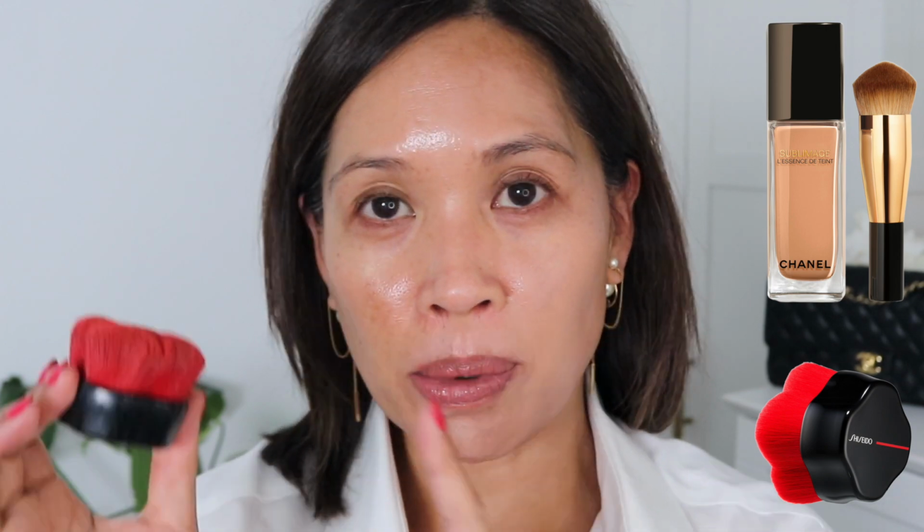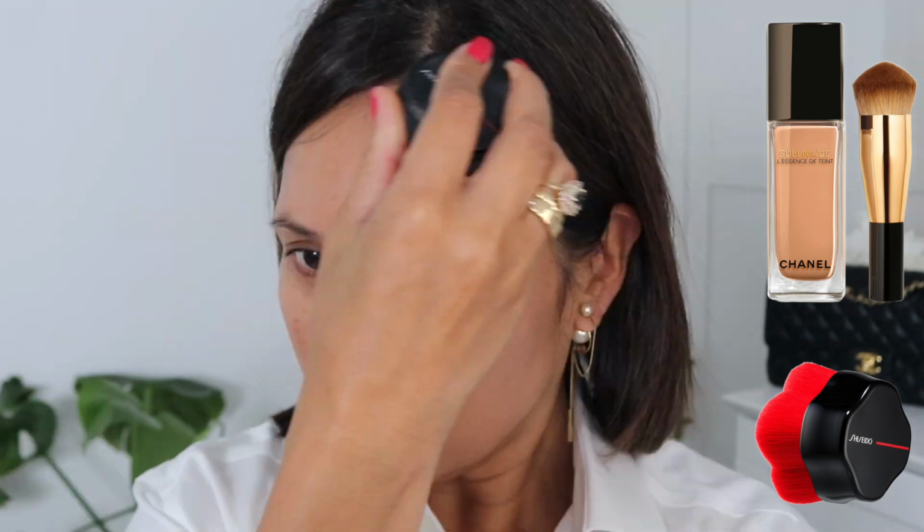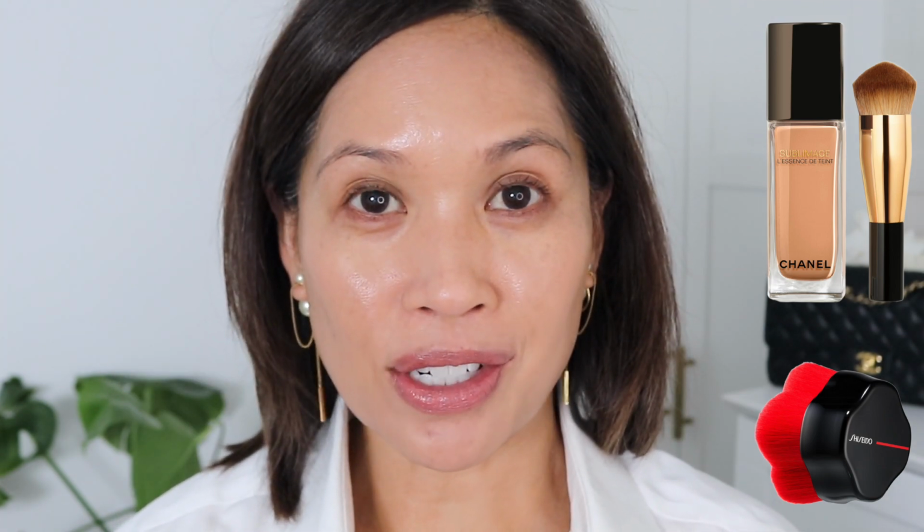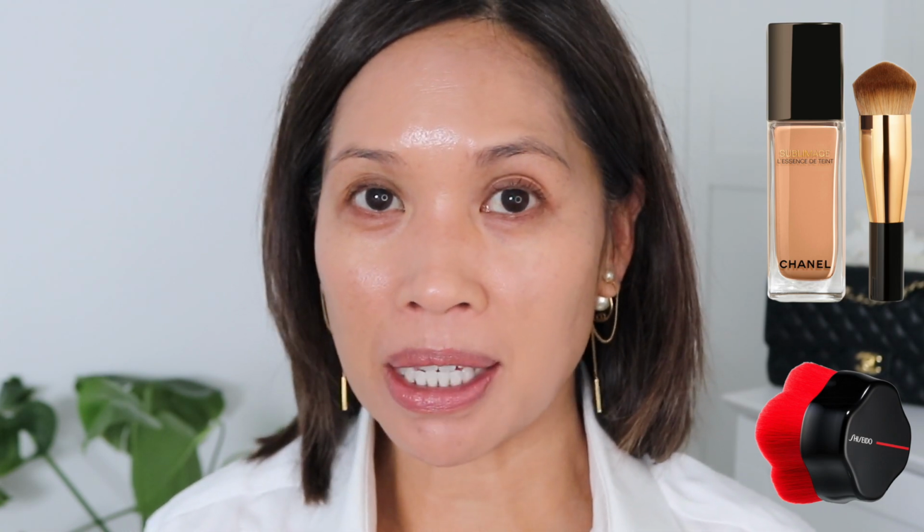It does come with a brush, but I prefer the Shiseido brush with it. I just love this brush with any foundation. It makes any foundation better. Really quite seamless skin enhancing foundation. I do try so many foundations, but this is one I'll go back to time and time again for a really elegant finish on the skin.